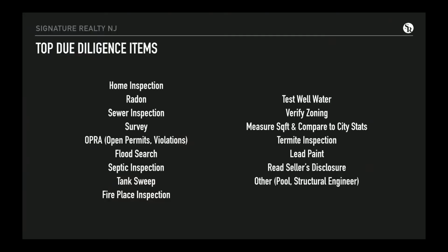Test the well water. If it's private water and you have a well, you want to test that and make sure that it's potable and everything is clean. And obviously there are going to be other systems, water filtration systems and things like that, that you're going to want to make sure are inspected. They typically have the contractor who installed it right on there, and you can get their opinion as well, when it got installed, etc. These are all things you can also find out in the OPRA request on when they were installed.